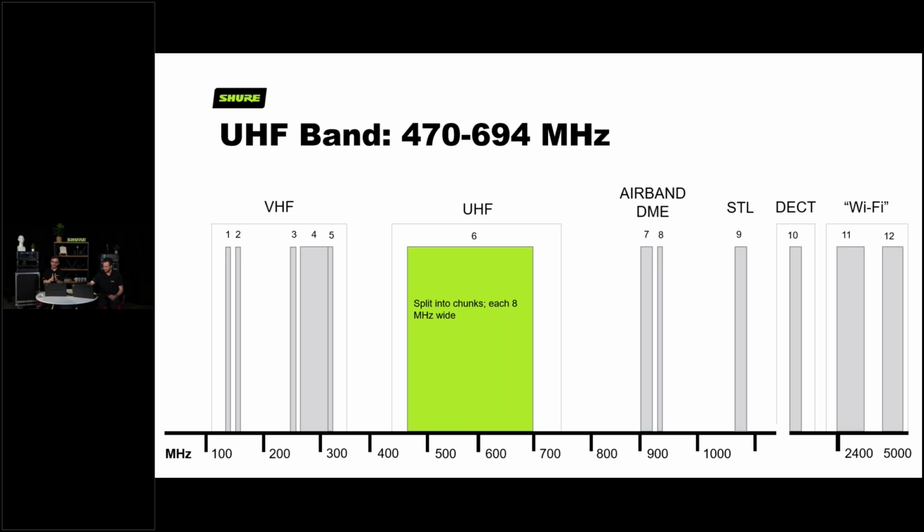So the UHF spectrum, or block rather, at large is split into these individual chunks, if you like. Each of these is 8 megahertz wide. And each chunk of these is assigned a channel number. You heard Andrew mention channel 70 earlier. Yep. That is the bottom quarter of one of the chunks of the UHF spectrum.